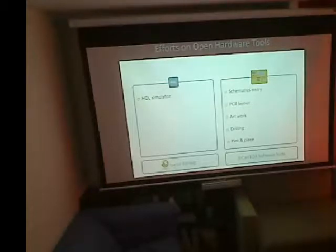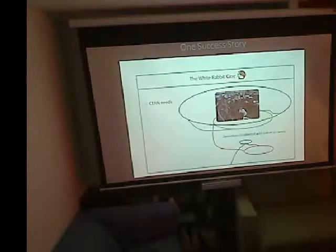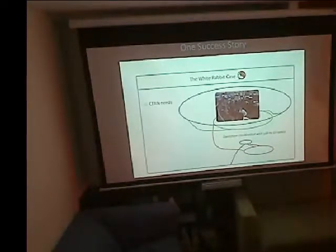And now let me finish with a short example that would put maybe the different bits and pieces together. I will use the White Rabbit case. White Rabbit is one of the biggest projects currently in the Open Hardware Repository. So it started by the needs of CERN to renovate one of the biggest and most critical systems of the accelerator. It's the timing system.